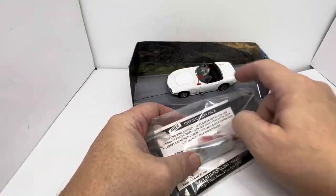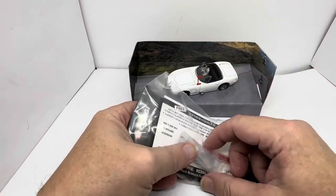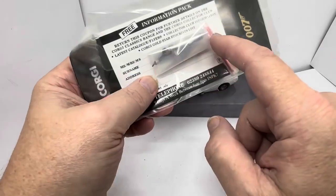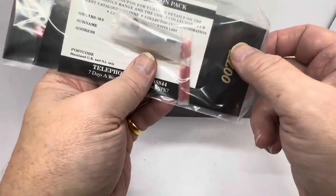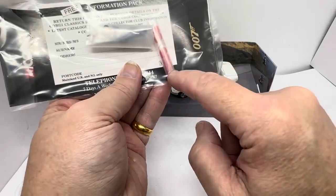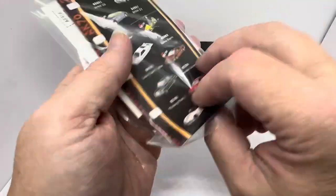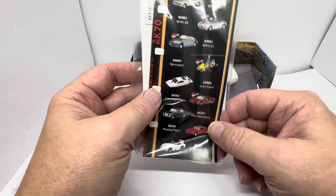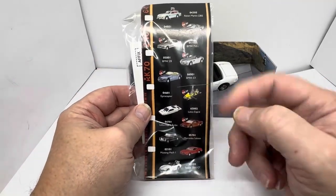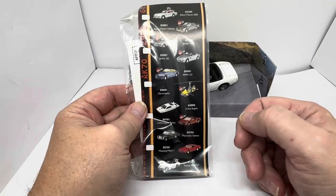So in there you can see you've got Kia driving the car, and you've also got in the packet there's Bond, who sits next to her in the car, turning around firing his gun, and you've also got the missiles. There's 6 missiles that come in this pack, and you also have this sales card or catalogue card which shows you all of the models in this particular series.